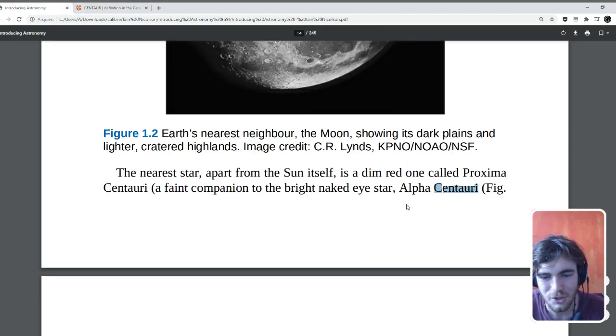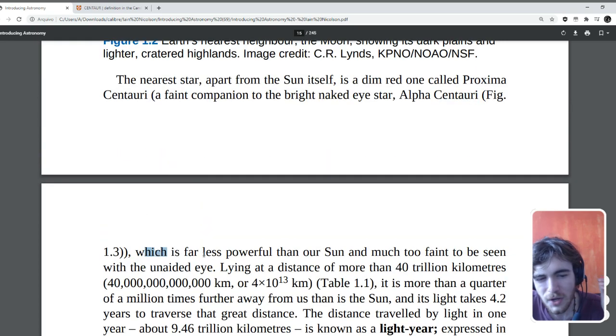Centauri, Alpha Centauri, which is far less powerful than our sun and much too faint to be seen with the unaided eye, lying at a distance of more than 40 trillion kilometers.